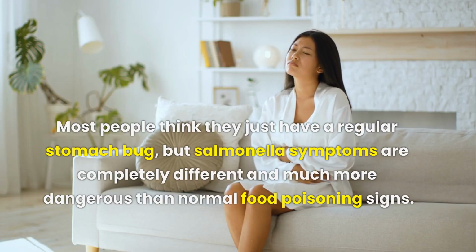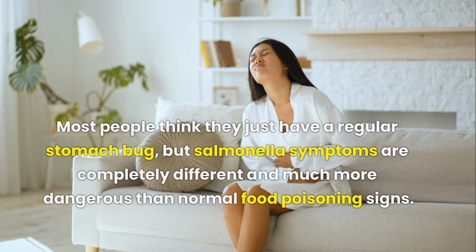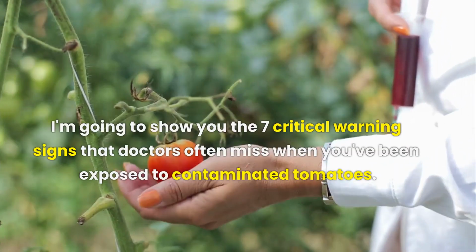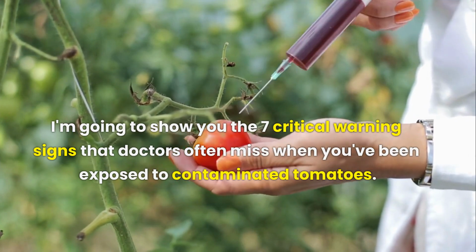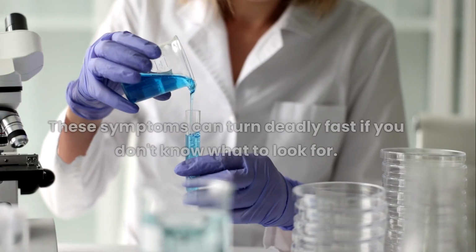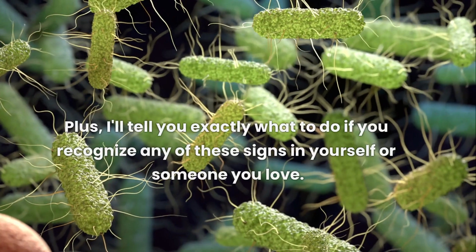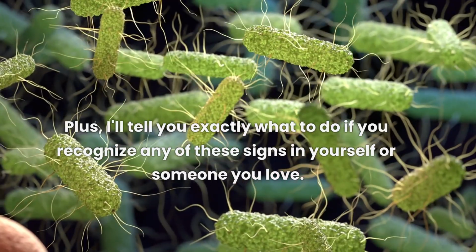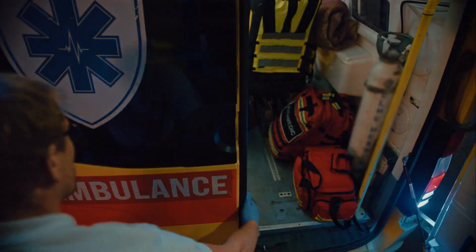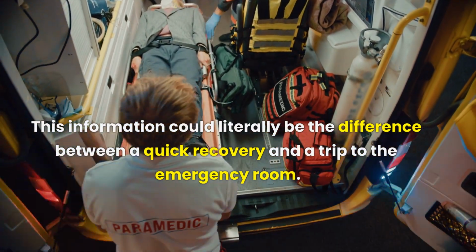Most people think they just have a regular stomach bug, but salmonella symptoms are completely different and much more dangerous than normal food poisoning signs. I'm going to show you the 7 critical warning signs that doctors often miss when you've been exposed to contaminated tomatoes. These symptoms can turn deadly fast if you don't know what to look for. Plus, I'll tell you exactly what to do if you recognize any of these signs in yourself or someone you love. This information could literally be the difference between a quick recovery and a trip to the emergency room.